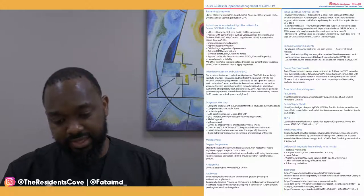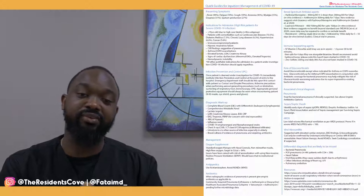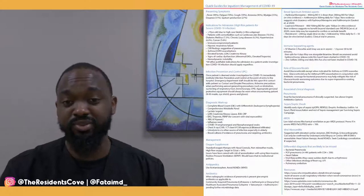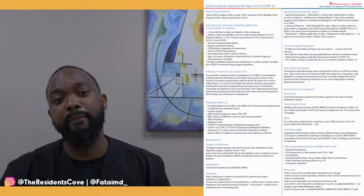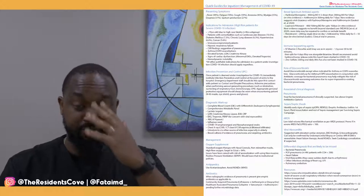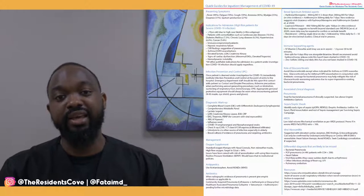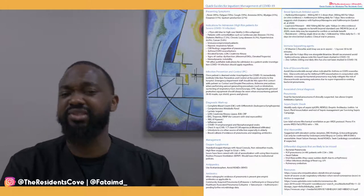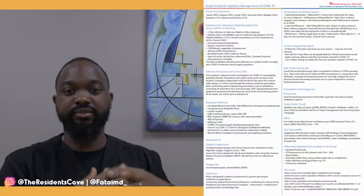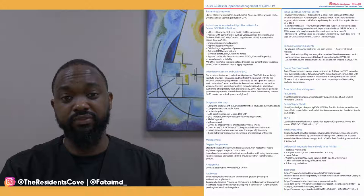So having said that, you are then just waiting to get the results back. If you're lucky in your institution, the turnover is much faster and you can swing into action early. But if not, it might take a couple of days and you have to wait for the results to be able to actively treat. But some of the guidance we're getting is that if you have high clinical suspicion, it doesn't hurt to actually start treating. There's no clear evidence for some of the medications that we use in COVID.